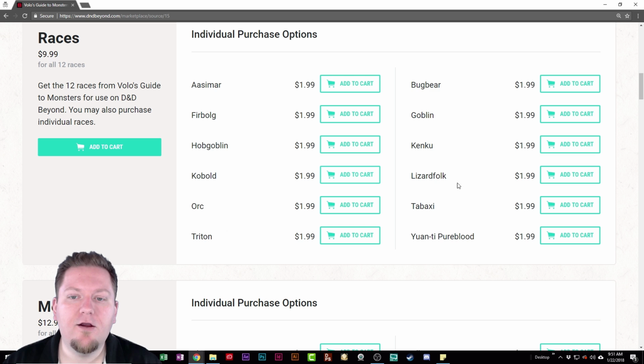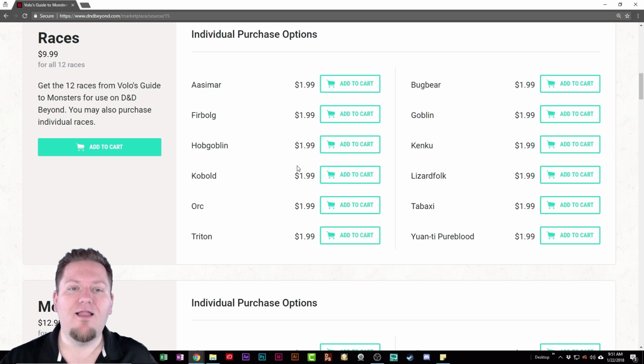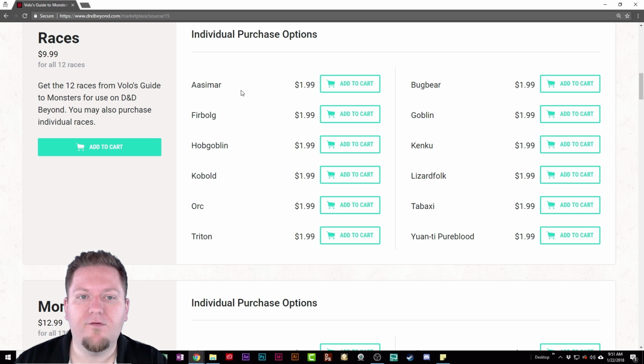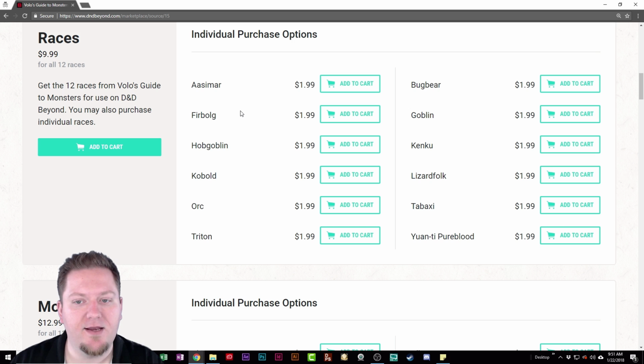And then down here, you see that you can buy individual races. So let me explain what's going on here, because I get there's a lot of negativity going on with this, and I think it's a little unwarranted, in my opinion. So for Volo's, you've got basically 4 different packs that you can buy, and then in addition to that, you can buy individual things.